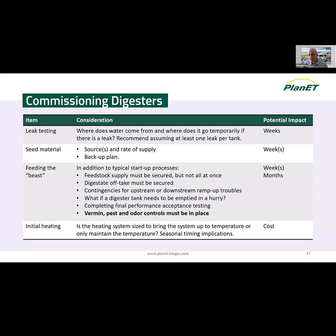Where does your seed material come from? Ideally, your seed material is a similar type of digestate, fed a similar type of feedstock as your digester, but that's not always available. So where does that come from? How much of it do you need? Work with your biogas or digestion tank supplier to figure that out and figure out how to start up a digester. But that seed material, which will help, needs to be organized. And if you're taking digestate from another plant and there's a process upset at that plant, and they can't provide it when you need it, what's your backup plan?